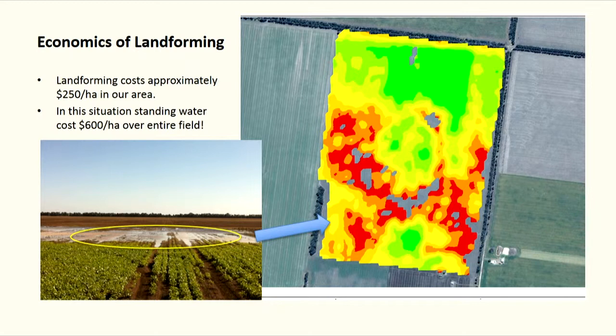pre-landforming. The landforming of that paddock costs us about $250 a hectare, which is very expensive, but it's nothing compared to the $600 per hectare worth of damage to that field in that year alone.